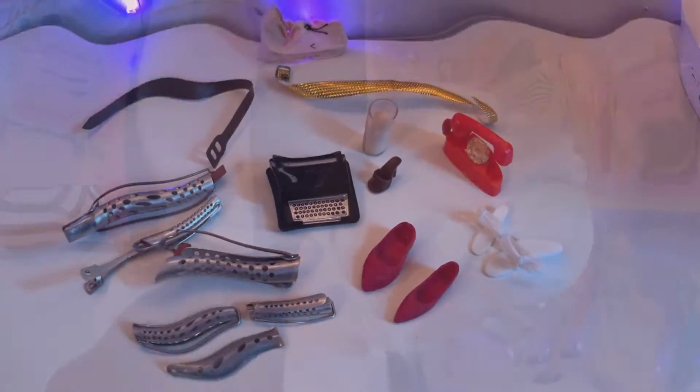And then look at this little typewriter. Isn't that cute? And telephone, little rotary dial telephone. Isn't that wonderful? Some belts. And look at these like curlers, like doll hair curlers. Isn't that cool? Are these for dolls? There's a bigger one too. There's a bigger one and a smaller one. So there's like a set of three, bigger and smaller. And some more shoes and stuff.